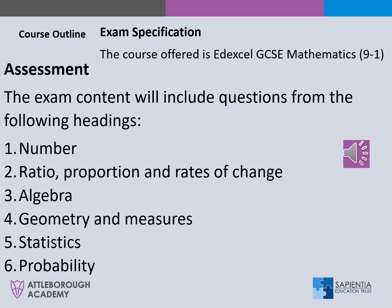The topic areas are broken down into 6 strands, and I've listed them here in the order of the most prevalent in the exams. So there'll be more questions on number and ratio and proportion rates of change than on algebra, rather than geometry, statistics and probability, which still feature but have fewer questions on the exams. However, all strands will be tested in the final exams, and roughly the same percentage of questions from each strand will occur.